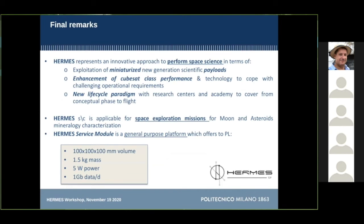Just to conclude and to make a summary, HERMES, of course, represents an innovative approach to perform space science. It's not something that is exclusive to Polimi, of course. But what we have designed is something that is applicable also in the long term for space exploration missions. This approach can be applied, of course, with some technical and technological enhancements, also on long-term missions.